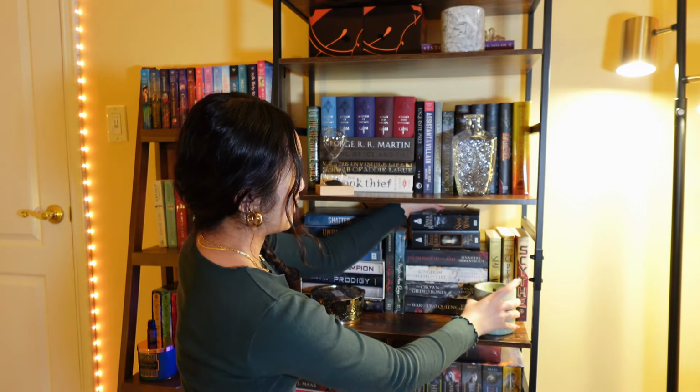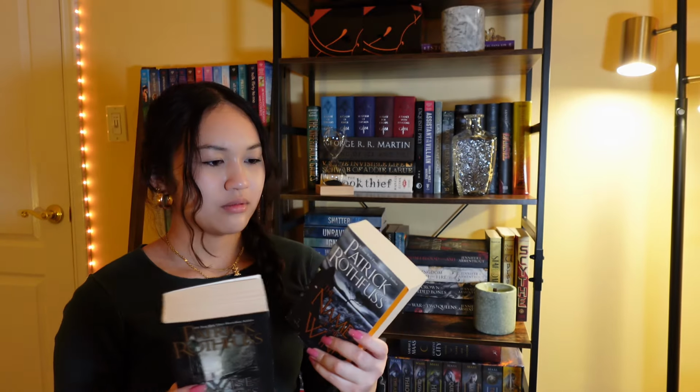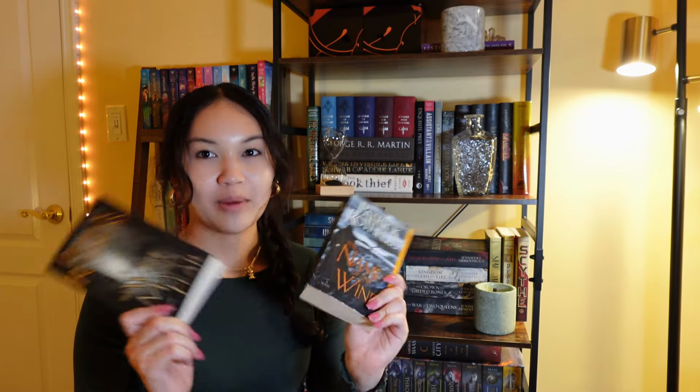These 2 books are from one of my best friends, but she said her and her family kind of do a reread of it once a year, which I thought was super cute. But it is Patrick Rothfuss. It's The Name of the Wind and Wise Man's Fear by Patrick Rothfuss. And I think there was supposed to be a 3rd book, and I think it was just never published.